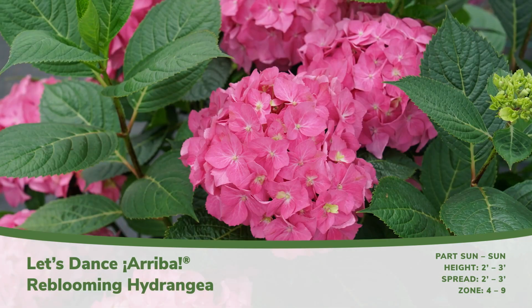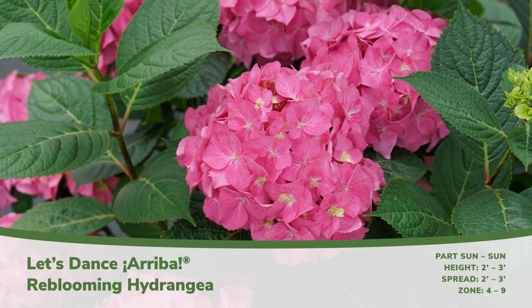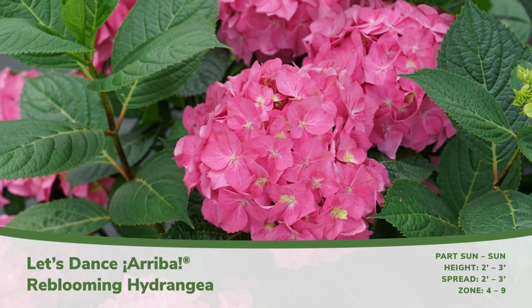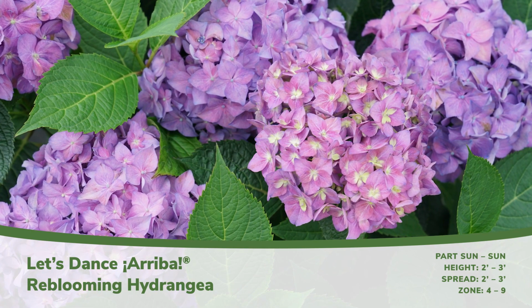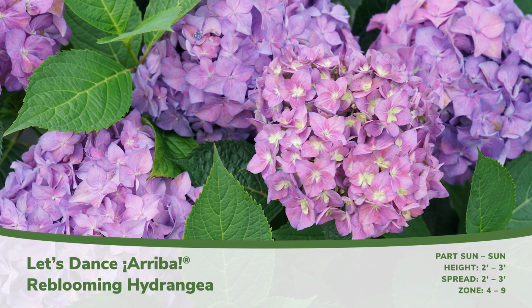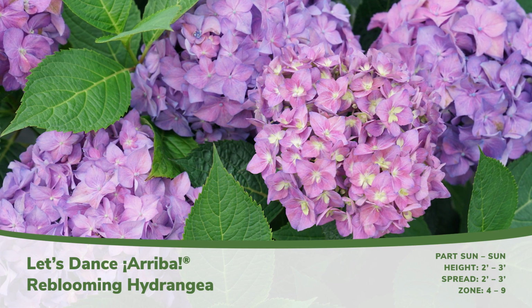The flower color of Let's Dance Ariva ranges from hot pink to purple, depending upon your soil, transitioning to an attractive mauve pink. Deep green foliage has an almost waxy look, resists wilting and disease, and sets off those supremely colorful mop-head blooms. Let's Dance Ariva is recommended as a replacement for Let's Dance Big Easy and Rave.